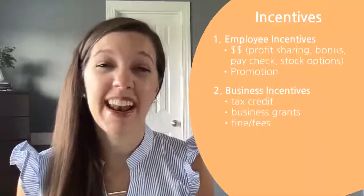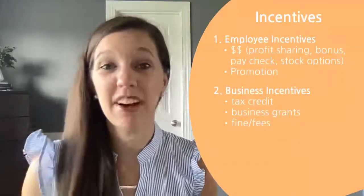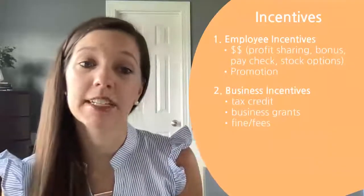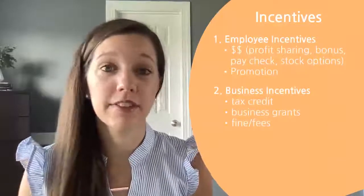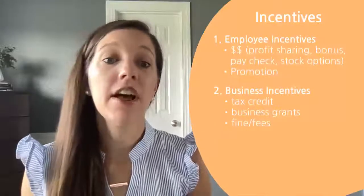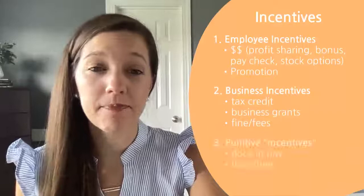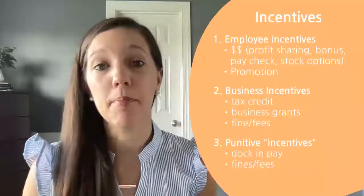Or on the flip side of that, a negative or a punitive incentive, which would be like punishing you for something or trying to discourage you from doing something. Could be like a fine or a fee. If you emit X amount of greenhouse gases into the atmosphere, then we're going to fine you for that, or you're going to have to be charged a fee. Okay, so punitive incentives, that's like a punishment.